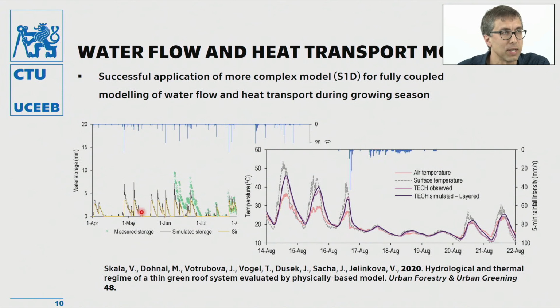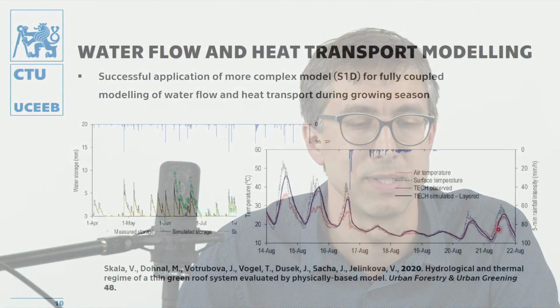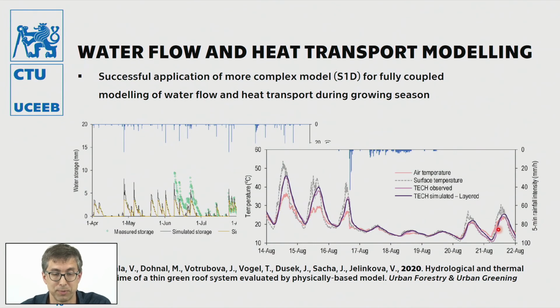So at the same time, they modeled water flow, these runoff peaks, and also temperature, modeling advection and convection at the same time. So this is a very, very promising output, and we are probably able to model and to help with models design better green roofs for local conditions and for possible climate change.